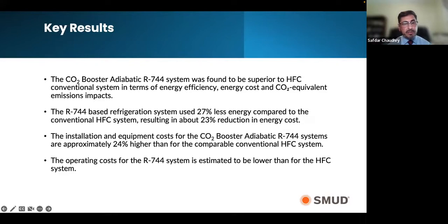The Raley's and Bel Air is a little bit different story. This R744-based refrigeration system used 27% less energy compared to the conventional HFC system, resulting in a 23% reduction in energy cost based on the current electric rate applicable to this facility. The installation and equipment costs for the CO2 booster system are approximately 24% higher than the comparable conventional HFC system. The operating costs of R744 are estimated to be lower than the HFC system. Next slide, please.